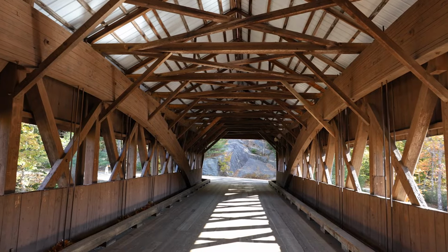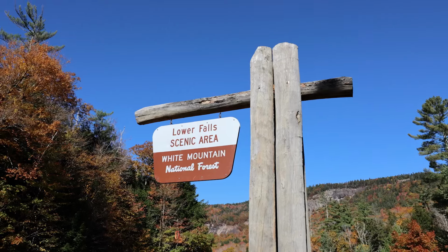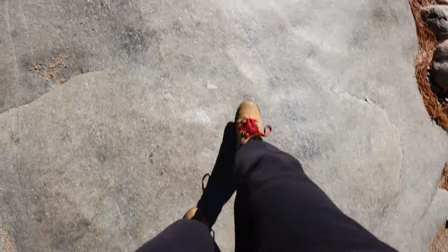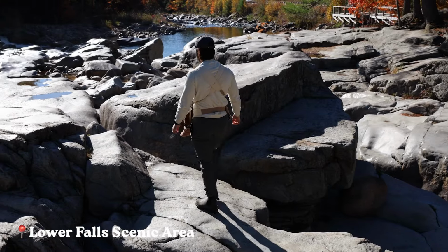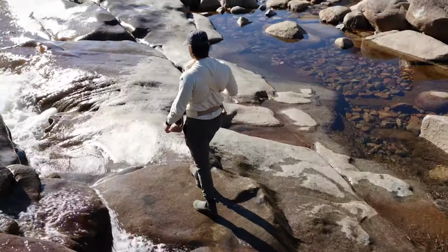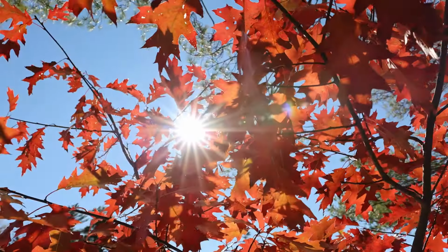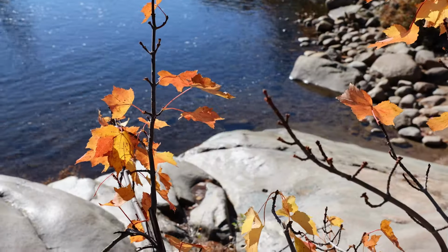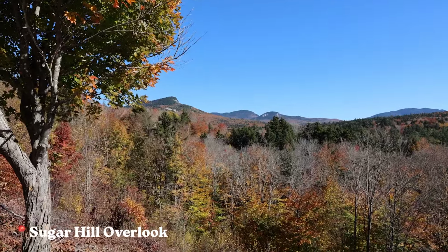So our first stop of the day was the Albany Covered Bridge, which I thought was going to be the only covered bridge we saw, but ended up being one of three. We wandered around there for a bit before making our way to the next stop, the Lower Falls Scenic Area. Honestly, you could probably stop anywhere along this drive for incredible views, but this was a particularly scenic spot. Colors were at peak here, and I just love the combination of getting to see the changing leaves and hear the rushing water. It was all just so peaceful and relaxing.